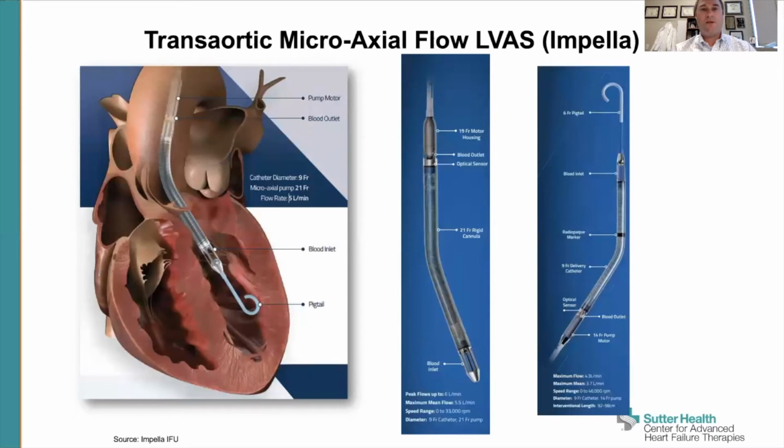So moving on, we'll talk about the Transaortic Micro-Axial Flow device, or LVAD, which is also known as an Impella. The Impella is a microaxial flow pump that sits across the aortic valve in the left ventricular cavity. It has an inlet area and an outlet area, and it basically takes blood from the left ventricle, pumps it through the motor, and delivers blood into the ascending aorta.